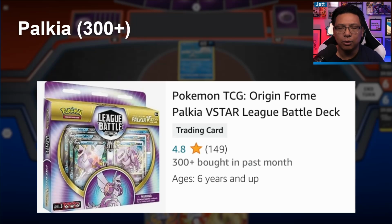This is a relatively new product. It came out in, I think it was May of this year, springtime this year. It's a very good deck, and it is one of the more complete decks that they've ever put out. Really, you could put in one more Palkia V-Star and just kind of leave it at that, and you're good. However, at 300 sold, especially relative to where one of the other League Battle decks is, it's kind of disappointing to see this as low as it is.